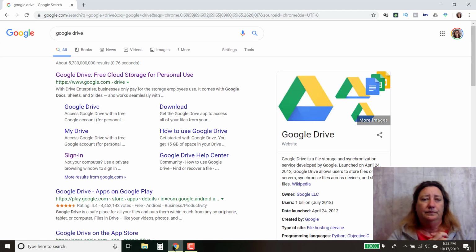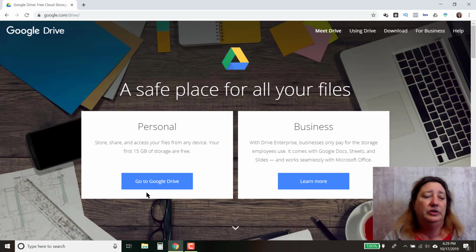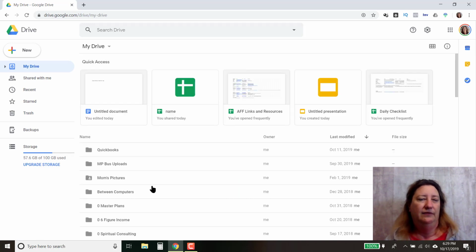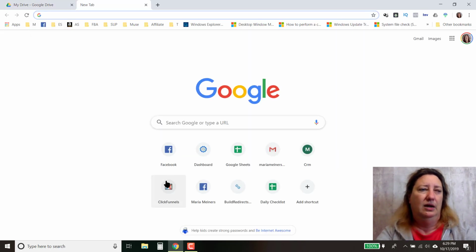All right. I just type in Google Drive the first time, and you're going to do a personal account, and you'll be signed into Gmail already. If you're not signed in, it'll ask you to sign in. And here is my drive. It houses all of my folders. Now there's another thing that you can get. Let me just show you this real quick.